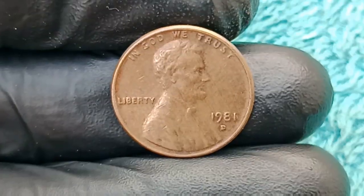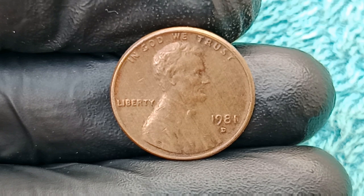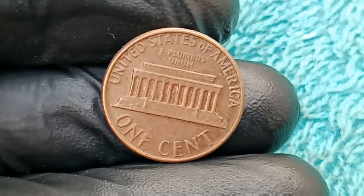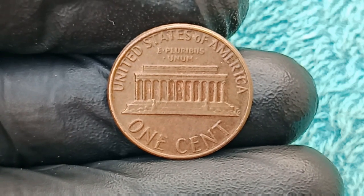Next, 1981 1 cent USA coin. Have you ever wondered if the most valuable item in your home might be hiding in plain sight, tossed in a forgotten coin jar or buried under a layer of dust in an old drawer? A coin so seemingly ordinary yet carrying a price tag of $414 million that defies belief.